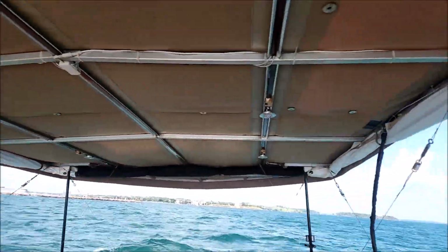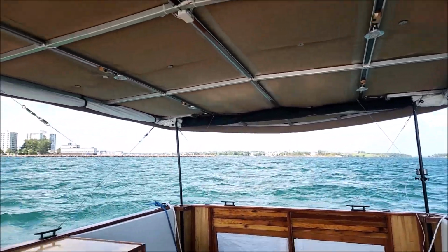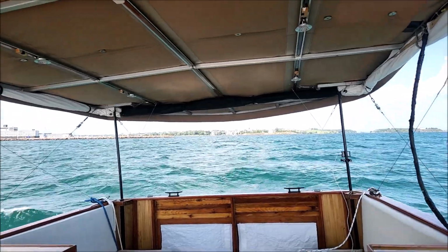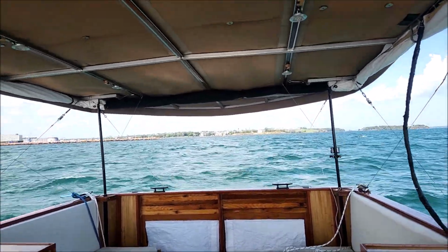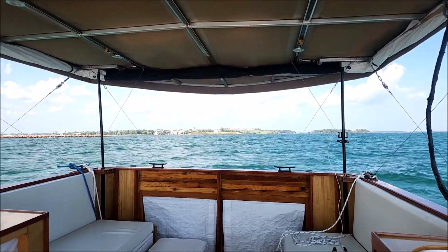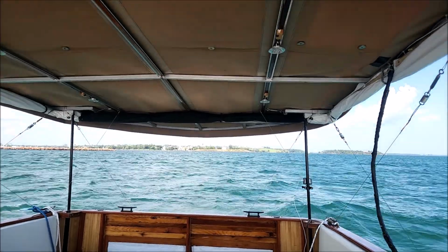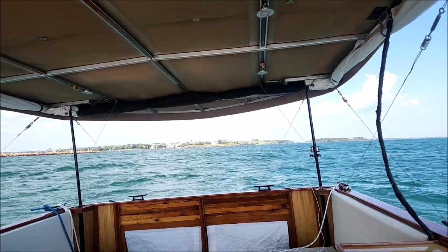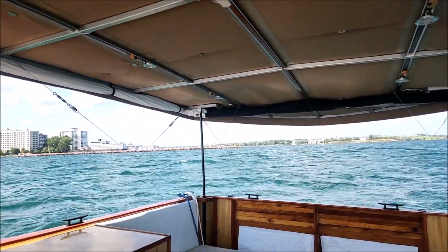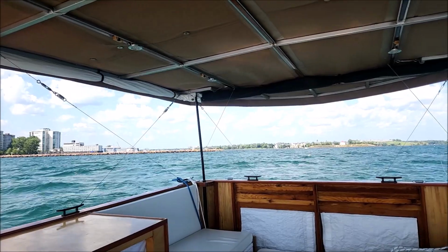All right, we're coming into the Cataraqui River. This is the harbor, Confederation Harbor. Again, it's extremely rough out here. In the distance is Fort Henry. And I'll be passing under the bridge up ahead, about another kilometer up ahead.